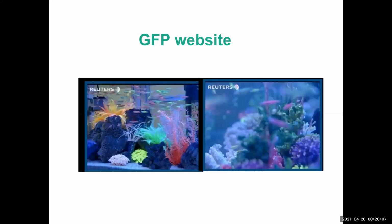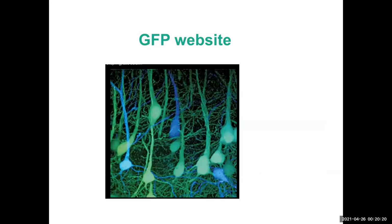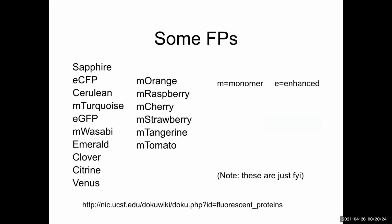But there's websites, I hope this is still up. There's this entrepreneur somewhere in Asia who was trying to sell GFP fish. I think you can still buy them actually. So they're glow in the dark kind of fish. And this is just a pretty picture of neurons with rainbow.